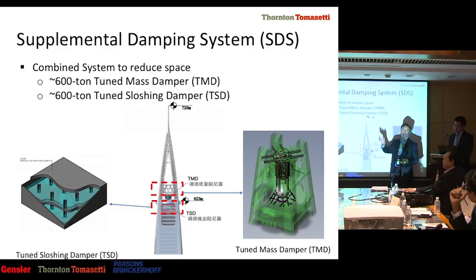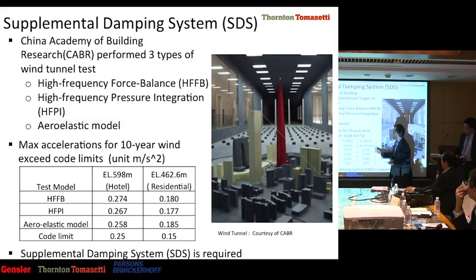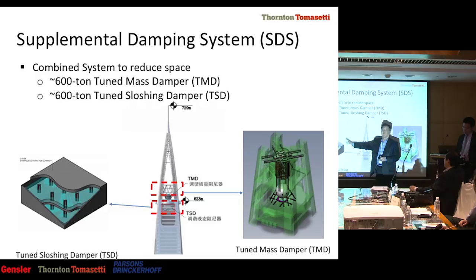The core limit is about 25 milli-g. For apartments, comfort is about 15 to 25 milli-g. But our building right now has acceleration, because of the slenderness of the building, of about 27 milli-g. So we need a damping system. This water tank also serves as a fire tank to reserve water for firefighting purposes for the sprinkler system.